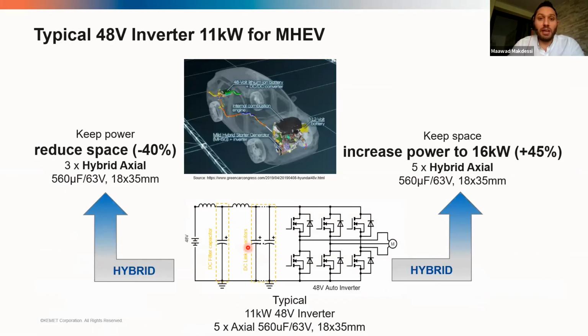So if we take the example of a mild hybrid electrical vehicle, 11 kilowatt, and this is an example that we have made internally, we have selected for the mission profile the use of 5 axial capacitors with the standard wet electrolyte technology, 560 microfarad 63 volt in 18 by 35, and this is the number that was needed to fulfill the required function. But when we made the exercise again with the hybrid technology, we found that if we keep the same needed performance, we can reduce the total number from 5 down to 3 and get the same function fulfilled.